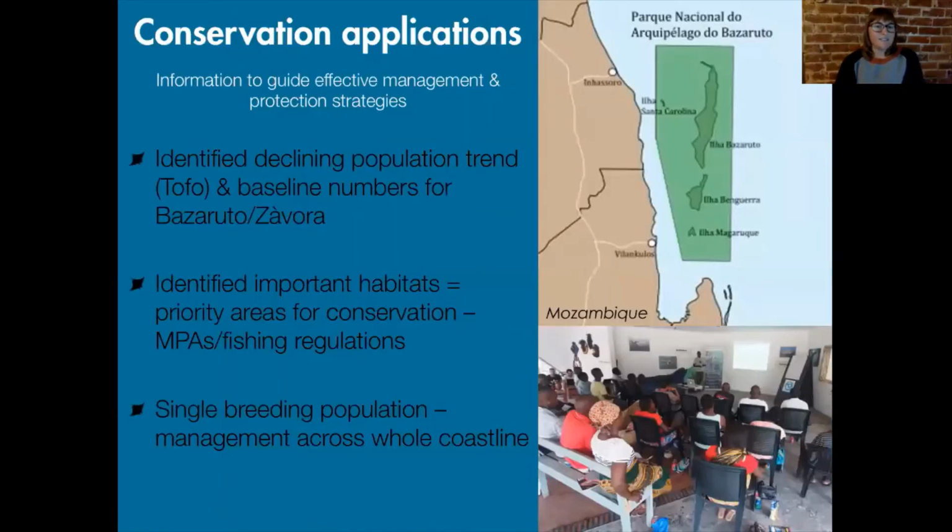All right, and just to finish up, I just wanted to give you an idea of the kind of conservation applications of the information that we've discovered through that research. As I said, we mainly try to gather this information about each different species so we're able to better guide management and better guide protection.